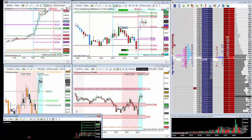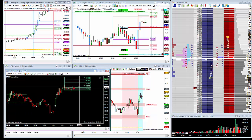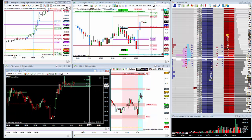But you do need, I'll just keep this chart on right here so we could see, but we do need to get above this. We need to close above this box here at 71.